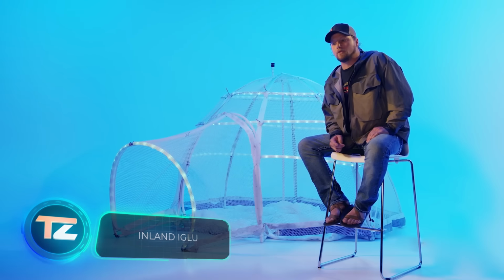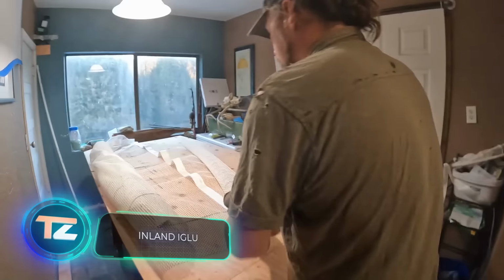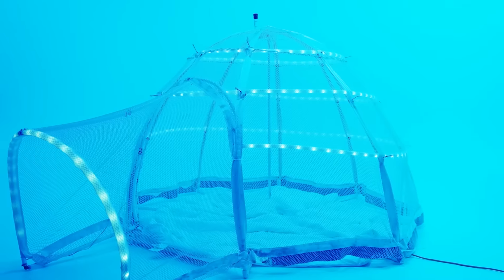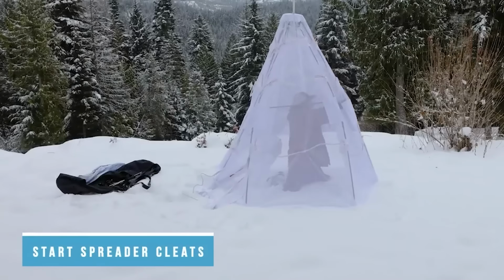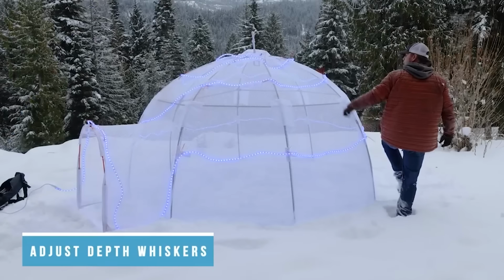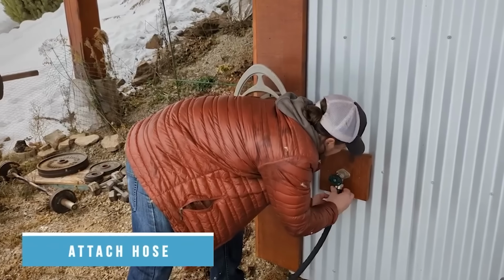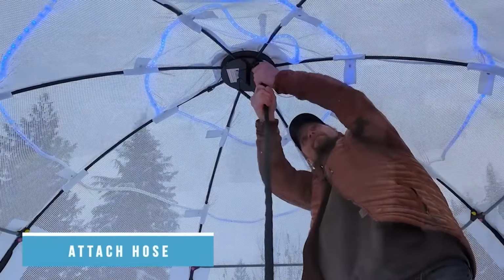Do you have a summer camping bike and are thinking about a Canadian Inuit winter dwelling? Inland Igloo can lend a hand. Just grab a set of nylon netting and a sprinkler from them. Set it up, add water, and watch the Igloo build itself.